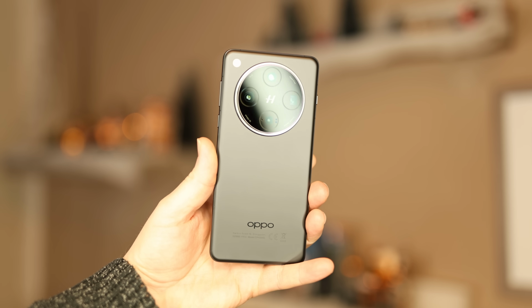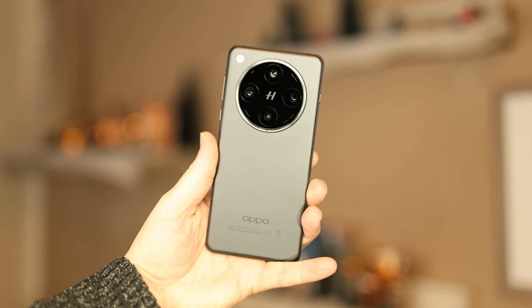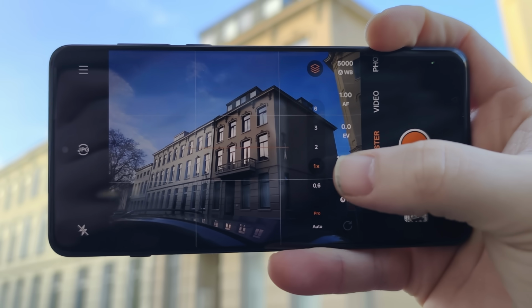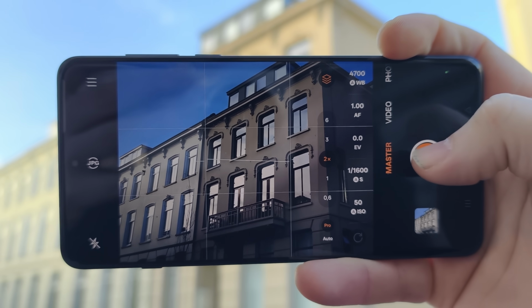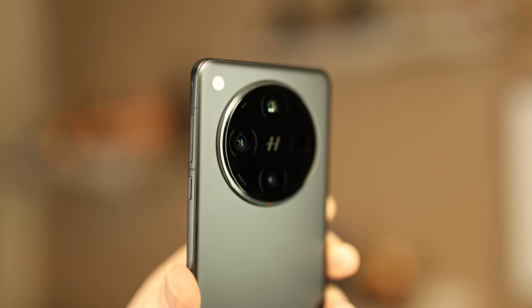With the Oppo Find X8 Pro, photography truly shifts depending on whether you're using auto or master mode. And when you step into that master mode, you can truly feel the collaboration with Hasselblad, a name synonymous with professional photography. Yes, the very same brand that went to the moon.